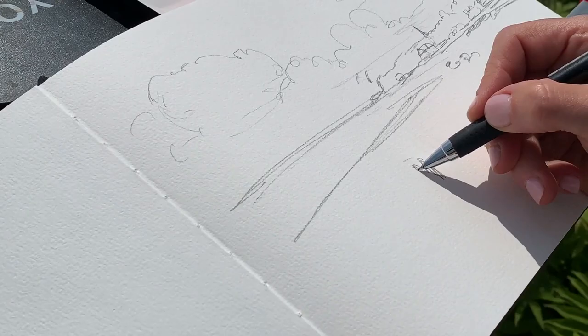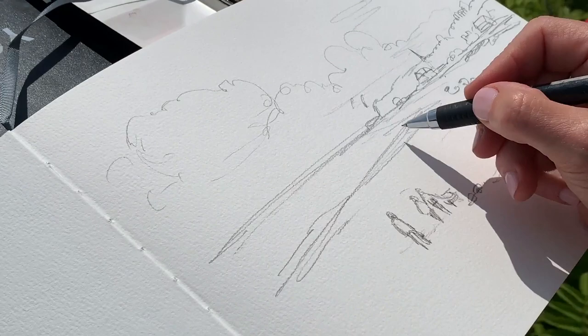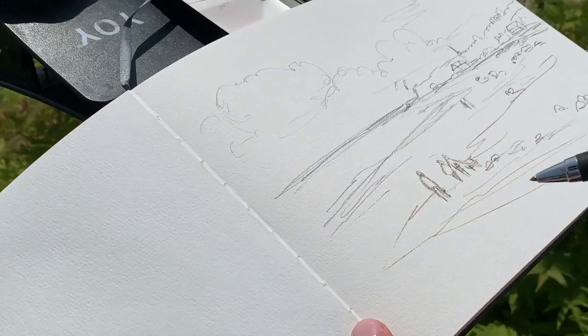I'll definitely add in some people to provide scale and to also give a sense of life to the scene. After all, what would a beach scene be without people enjoying it all? I usually start with a torso, add a head and arms and legs. From this distance, you don't really see the facial features, so I don't worry too much about those.